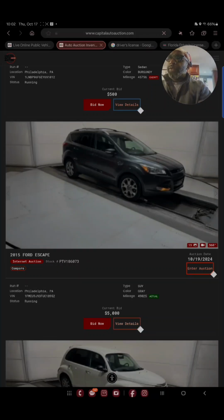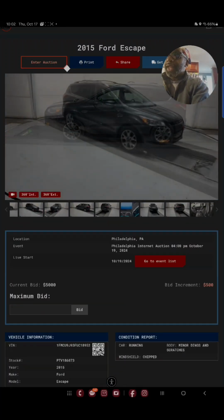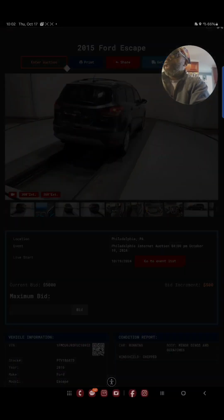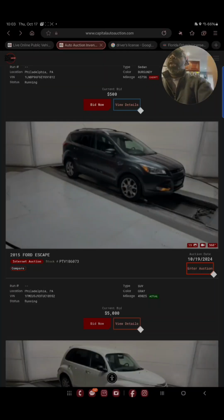So jumping in here, we'll go to View Details. And immediately you have all different pictures and angles of what the car is and how it looks. You can look at the 360 interior of the car and see what's going on in there. You can even run a video to listen to how the engine's running. So I hear a little bit of valve tapping in that car. So, I'm a little worried about it. Maybe slow on oil, but we'll look at it just because.